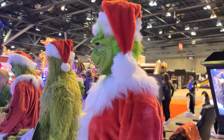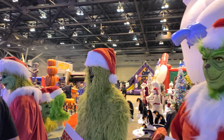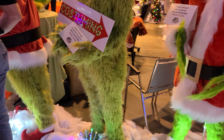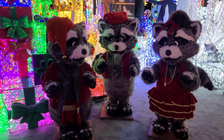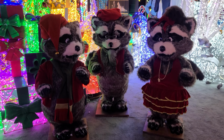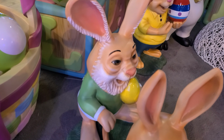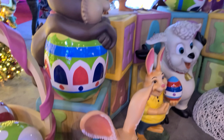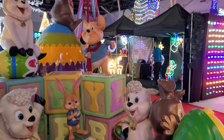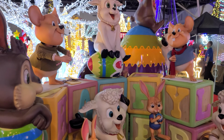We have three levels of Grinch. Happy, grumpy, and naked. There's more of the Easter stuff. Ooh, Grandpa Rabbit. What's happened to you? These are cute. Is Easter decorations becoming more of a thing? It'd be the place to stop if it is.